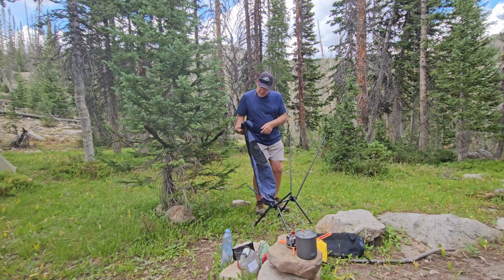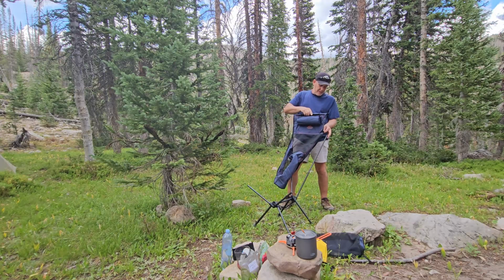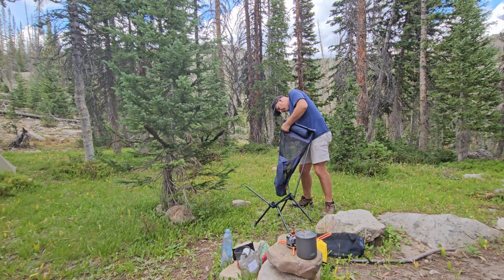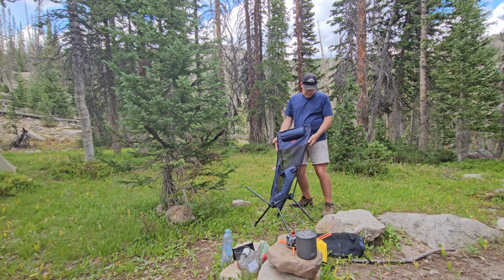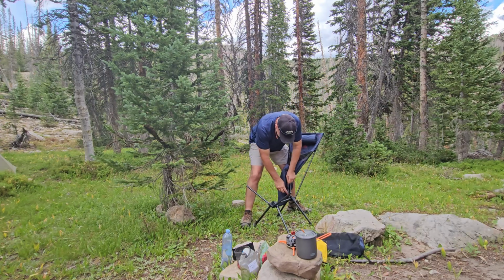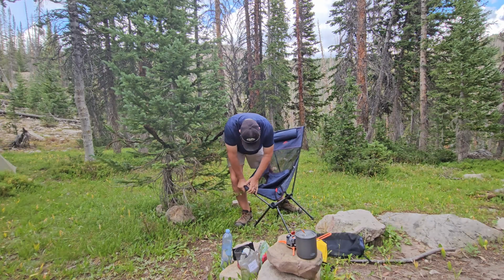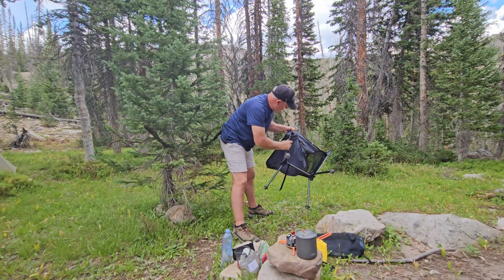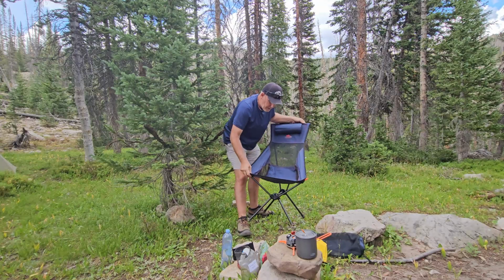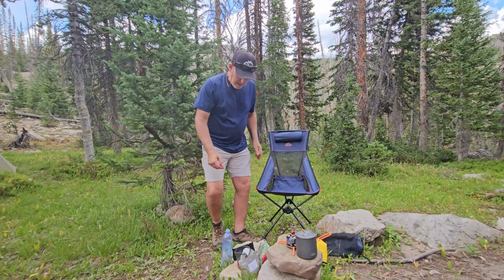Because it's a high back chair, you gotta slide these bars into the top part before you do the bottom part. Like so. Whew, still dizzy. There we go. Just like so. I got my nice high back chair to have some dinner.